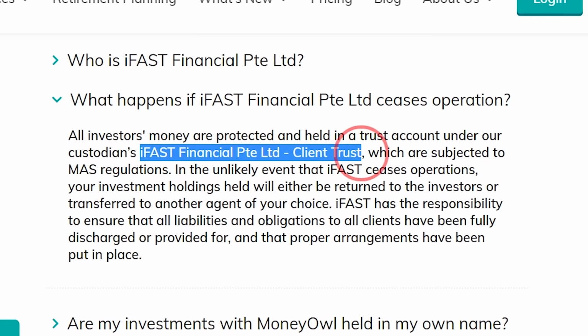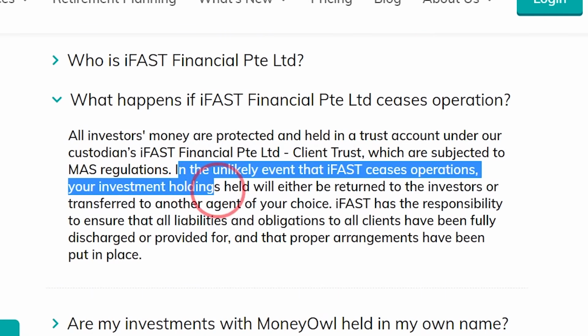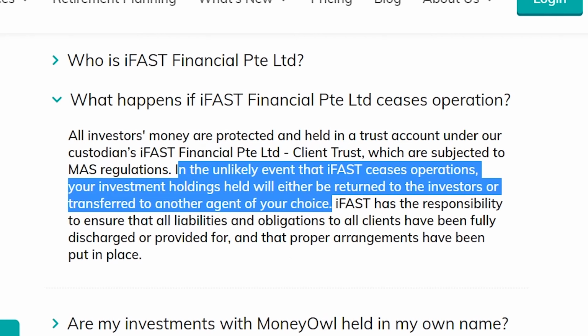Here's an important question. Are our funds safe in MoneyOwl? How do we know that CEO Chuin Ting won't take our money and run away into the sunset? Or what happens to our money if MoneyOwl, touch wood, goes bankrupt tomorrow? MoneyOwl keeps our assets with iFast, so the company's funds are not mixed with our funds. If anything happens to MoneyOwl, our funds are still safe. Your investments will be returned to you or transferred to another agent of your choice. So, no worries there.